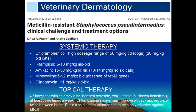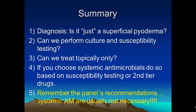So as a summary of everything that we just said, the first thing would be to ask ourselves if we're confronting just the pyoderma or there are some underlying conditions. Make sure that you rule out any other things that might be happening, like allergies, hyperthyroidism, mange, dermatophytes. Could we perform culture and susceptibility testing before we start treatment? And even if we start doing the treatment, go ahead and do a culture and see what type of bacteria and sensitivity you have.